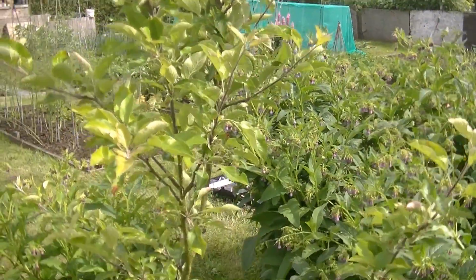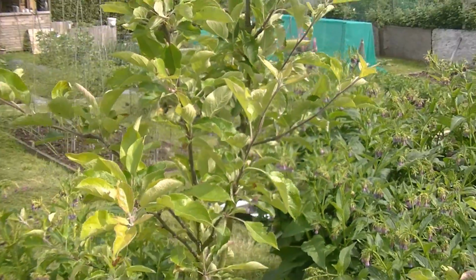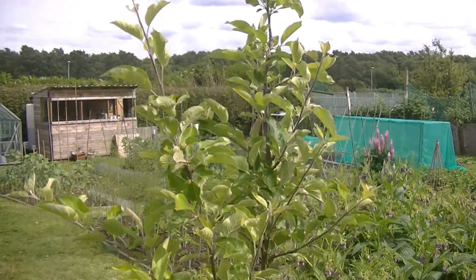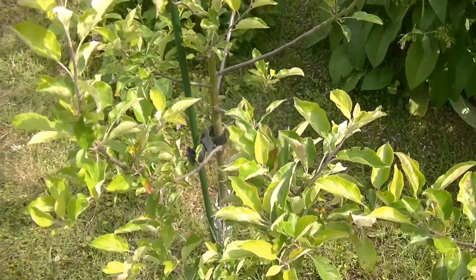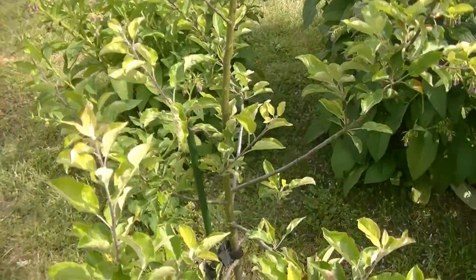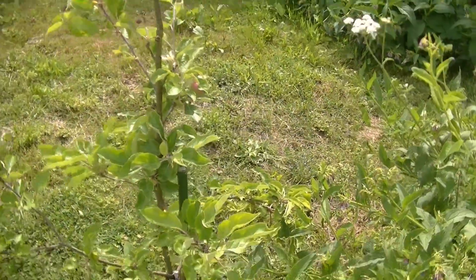Apple trees here while we are here. This one hasn't flowered this year, the Discovery. I don't know if apples can be biennials, but it does appear that this one is, either that or the frost hit it early on. But it's looking healthy enough, but like I say, no fruit off of that one today, or even this year.